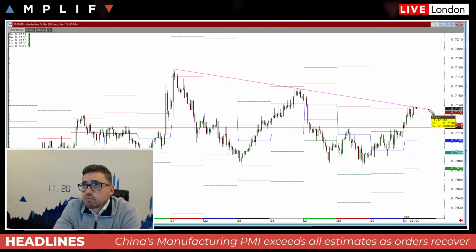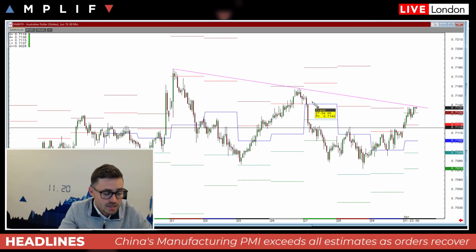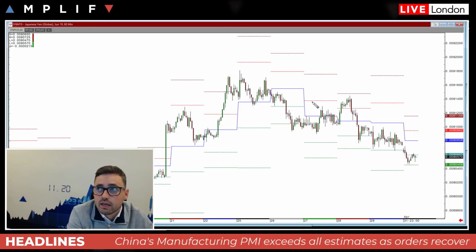I wouldn't be too surprised to see this being the profit-taking region. You've got a third test of this potential trend line as well, but if that was to go later on, you've got to imagine there's a bit more room to go to those highs that we had back on the 26th. The yen, so here we're looking at the yen against the dollar.